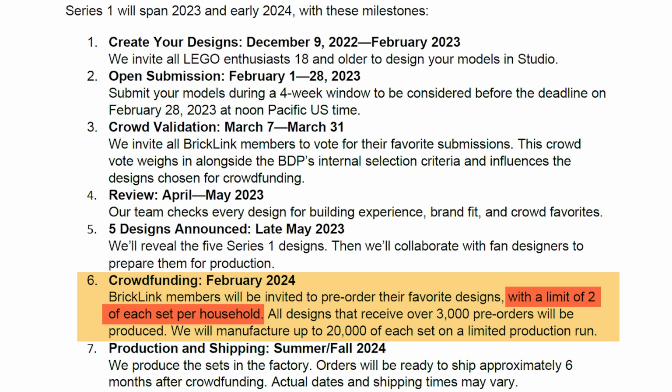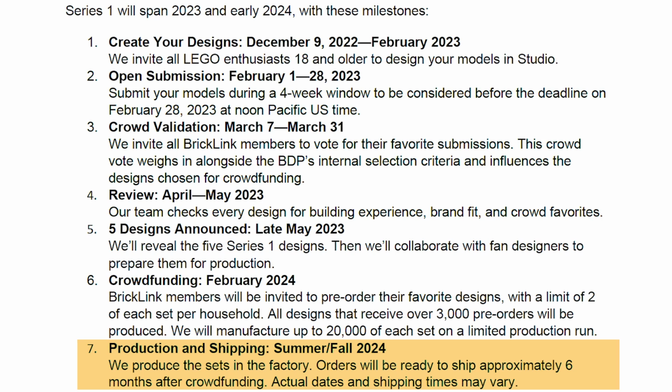2 sets per household can be pre-ordered, and all designs reaching 3,000 pre-orders will be produced. Each set will be produced in 20,000 samples maximum. Orders will be accepted only from the 31 countries where an online lego.com shop is present, and they will have free shipping. The last phase is the shipping of the sets, expected to happen in summer-fall 2024. This is the timeline of the first series.